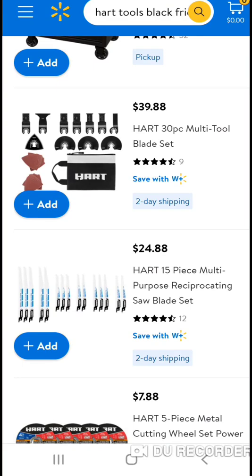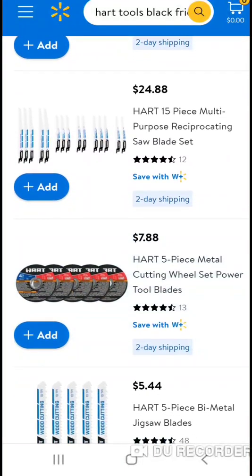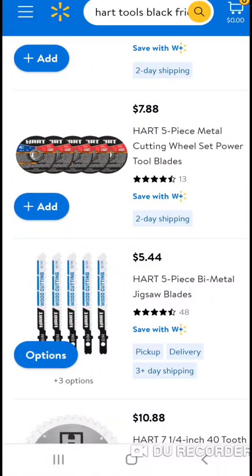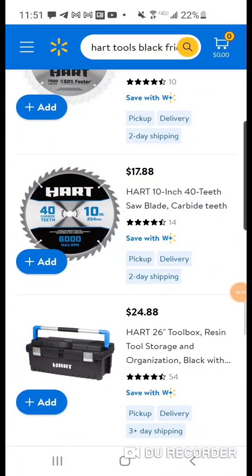Again, if this was June, this would be a pretty good deal. But again, there's a lot of DeWalt multi-tool blade sets, Milwaukee, right? Here's a good deal for a 5-piece metal cutting wheel set. All right, sorry about that.